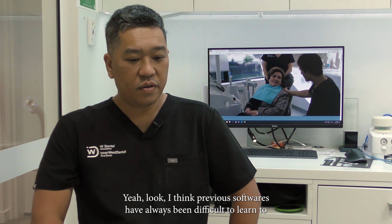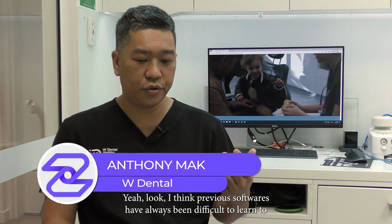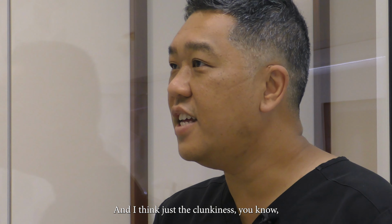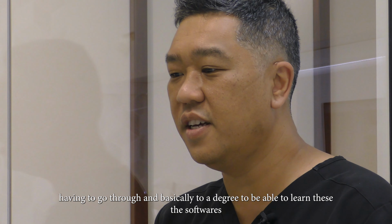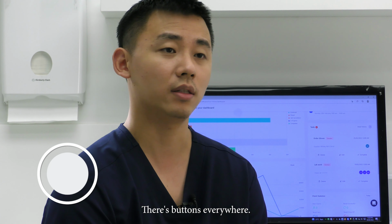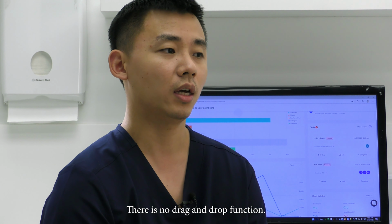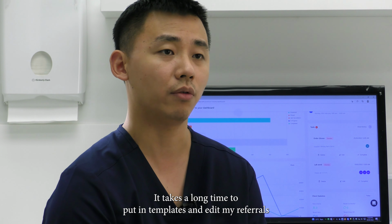Yeah, look, I think previous software has always been difficult to learn, to onboard with our team, to customize. And I think just the clunkiness, having to basically do a degree to be able to learn these software. There's buttons everywhere. There's no minimalistic interface, and there's no drag and drop function. It takes a long time to put in templates and edit my referrals.